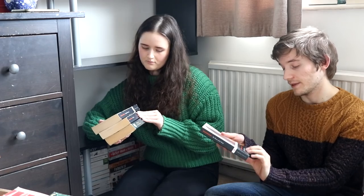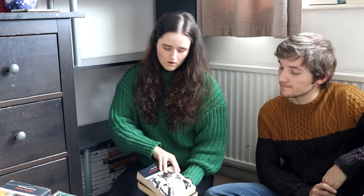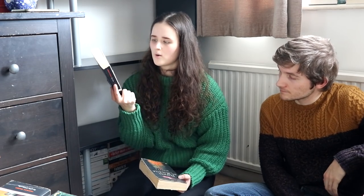And then I've got The House of the Dead by Dostoevsky again. I don't think I've read this one yet. No. Okay. Tess of the D'Urbervilles by Thomas Hardy. Haven't read yet, but would like to. Oliver Twist, I don't really like this copy, so I'm going to get rid and maybe get another one in the future.